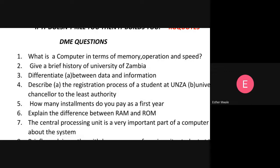The first intake of students that ever started learning at the University of Zambia became students on the 17th of March. I think it would be important for you to know the date, 17th of March 1966. Then the laws and regulations that govern the university are found in the Act of Parliament. It should be, if not 1995, then 2005, somewhere there, because of amendments and enactments to that.